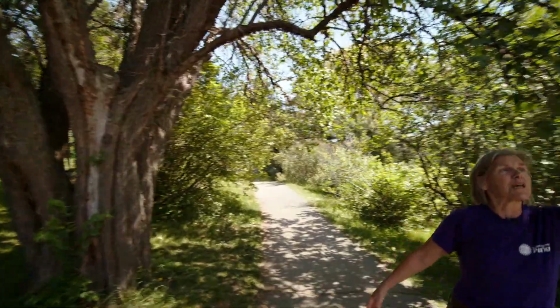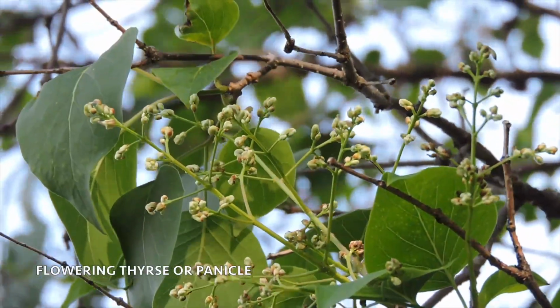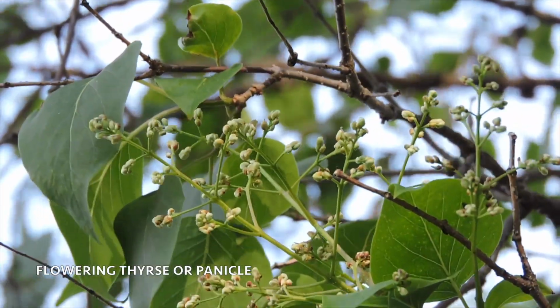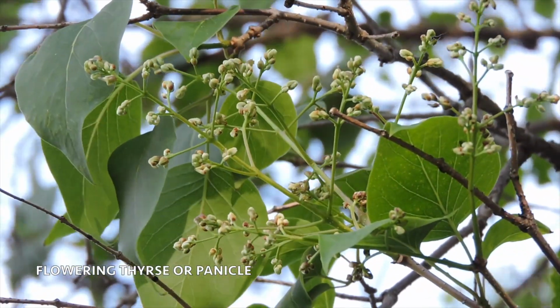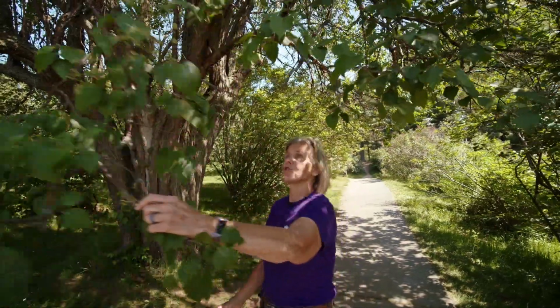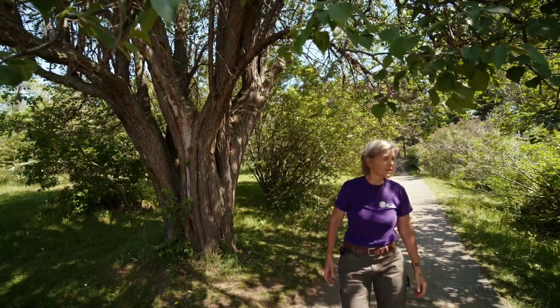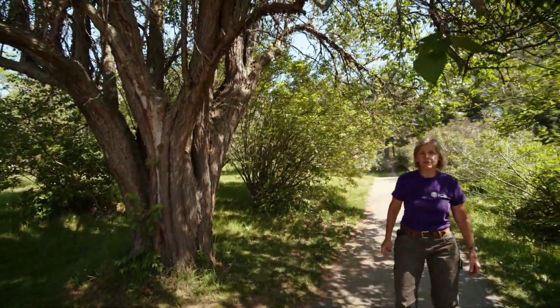And if you were to look at the flowering trusses, they're just coming on now, whereas the mid-season are reaching the end of their bloom. These will bloom right into June. And actually, the tree lilac is a very common street tree. It's used quite often. It seems to have a high tolerance for pollution.